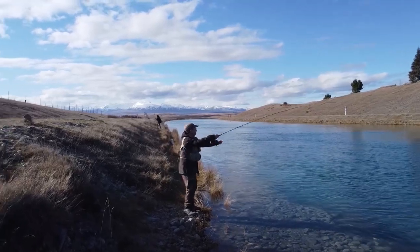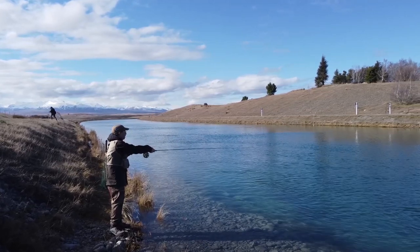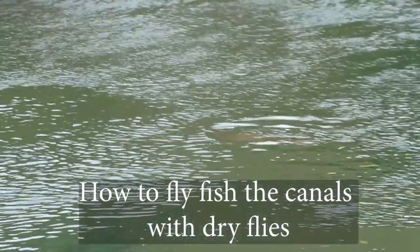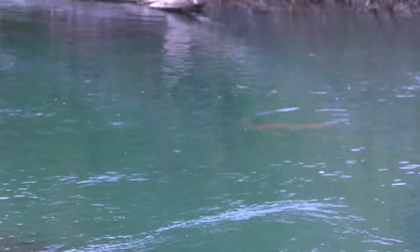If you're into dry fly fishing and you're hoping to catch some trout on the canals, this is the video for you. Nothing gets more exciting than seeing a rising trout. I will be covering the gear, fly selections, challenges and techniques in catching them.